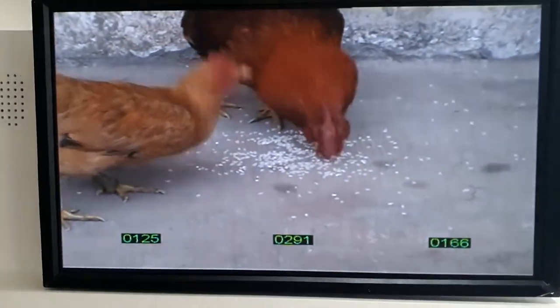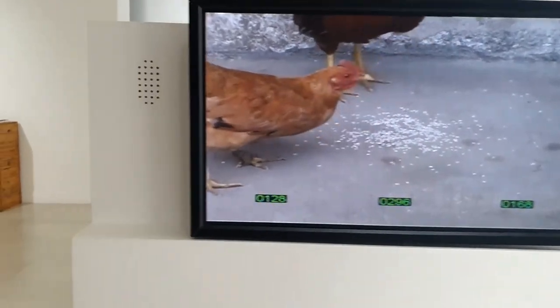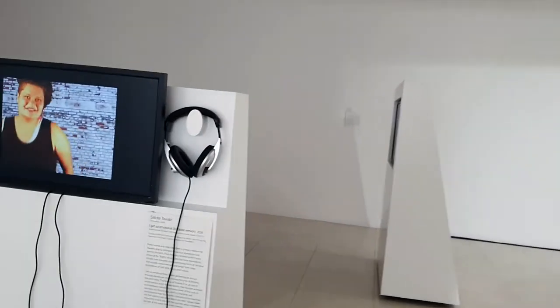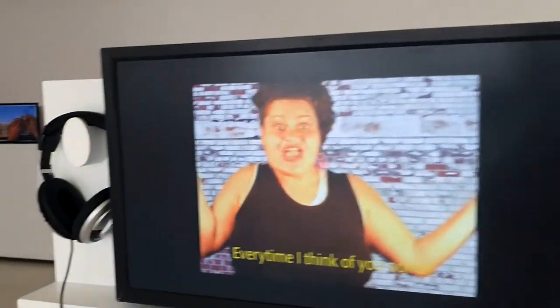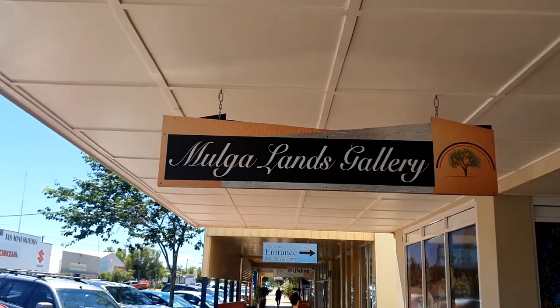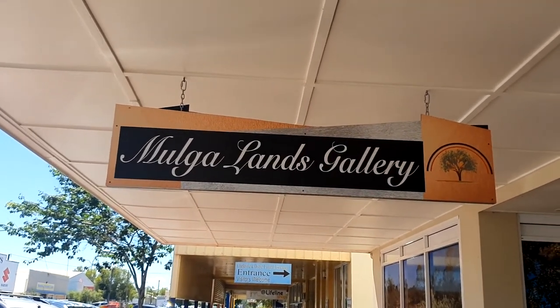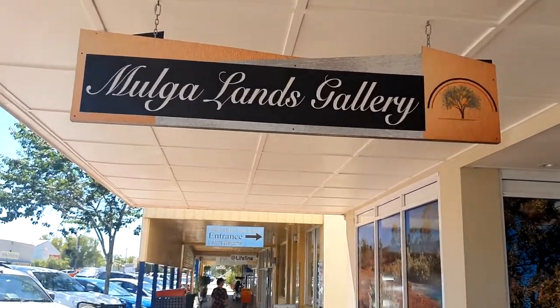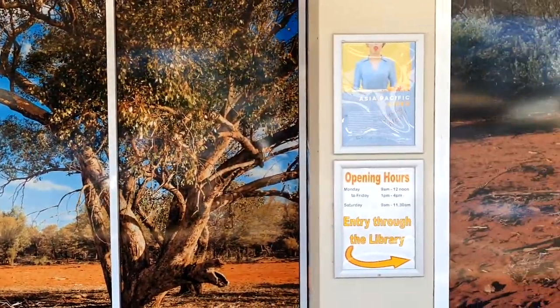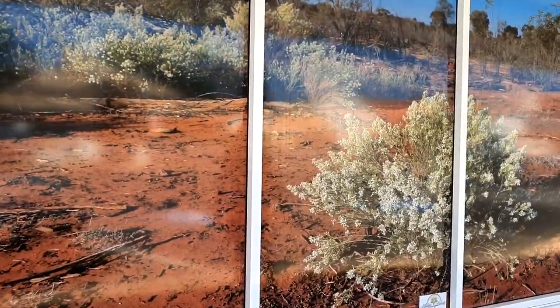So yeah, this is all it is. We were expecting paintings. We got this one. People making faces. So that's what it was called, the Mulga Lands Gallery. And we were expecting, when we saw all this on the front, for it to be all paintings. There you go.